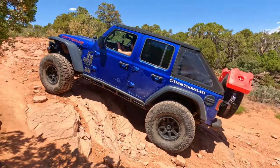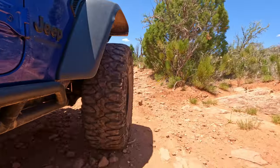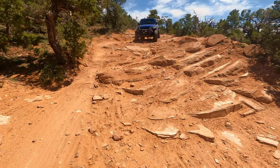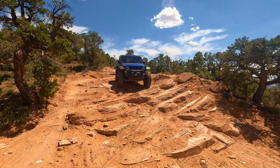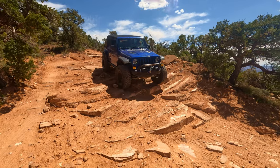Now that overlook is a great place to stop, have some lunch, and if you want, turn around and head back. That is the 3 mile mark, and you're already pretty far into the trail, but there's 6 more miles to go, and we found out you have to turn around and come back. So if you are running low on time, turn around now, but if you've got a lot more time to spare, continue on to the end.